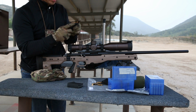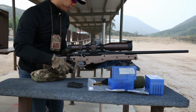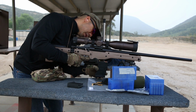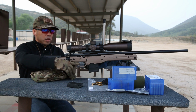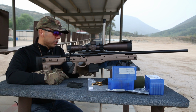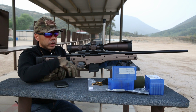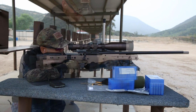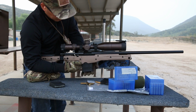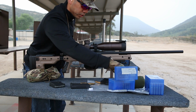Anyway, we got 10 rounds loaded. Can't do an 11th round. It's pretty tight, so let's see if that's an issue. And as you can see, the 10 round mag sits a lot farther down than a 5 round mag. Let's see how this works. As far as the 10 round P-Mag is concerned, it seems like it stripped the rounds off just fine. So that's not an issue.